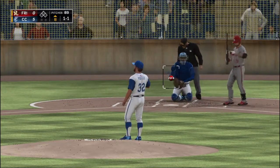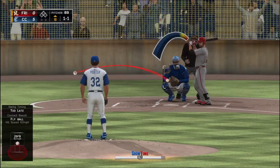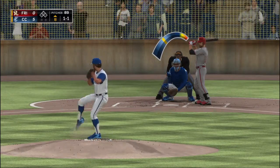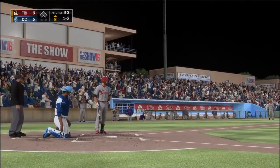That'll be a souvenir, and the count will move to 1-1. Ready with the 1-1 pitch. The 1-1 pitch is a circle change. It hits the target, 1-2.